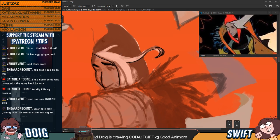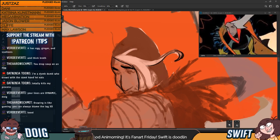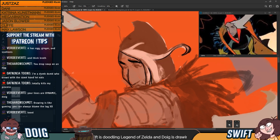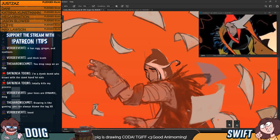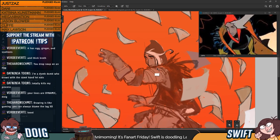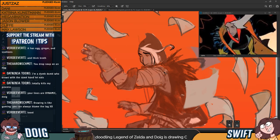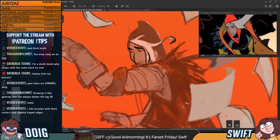Drawing is like gaming, you can always blame the lag. It's not lag in the sense like the brushstroke lag. It is literally like the program stops responding for like 15 seconds. This has an interesting mark to it, but I don't think it's actually what I want. Maybe if I have it slightly thicker. I am just waiting for it to start responding again now. I guess I'm streaming. Gonna need to improve my computer.